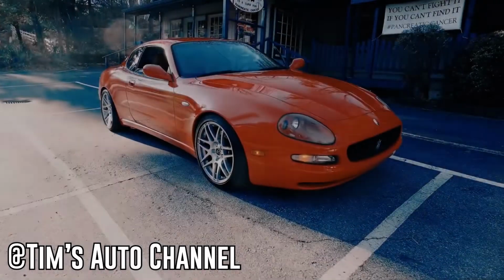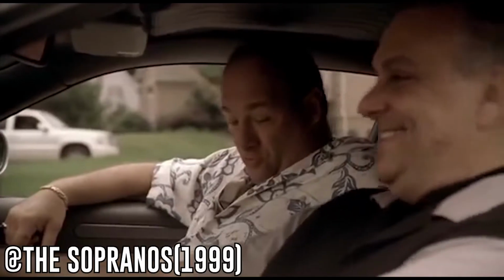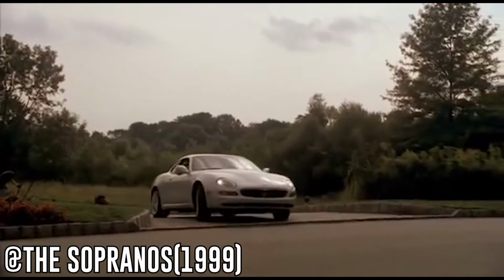Now this next car on this list, it's going to be my personal favorite. It is the Maserati Coupe. An actual gangster drove this car in the TV show The Sopranos. And if you haven't heard of The Sopranos, it's an awesome show with a bunch of Italian gangsters in it. And one of the main bosses in the TV show decided to treat himself and get himself a Maserati Coupe. So yeah, safe to say that this car is set to mafia spec.